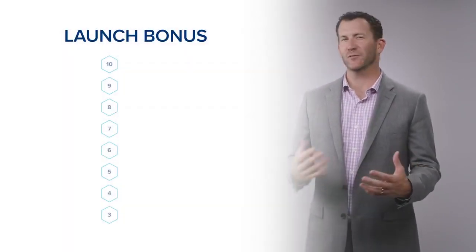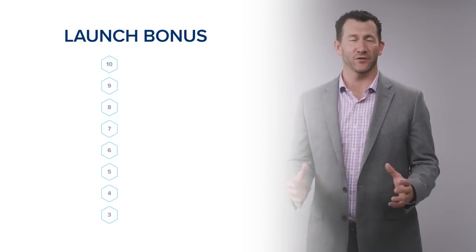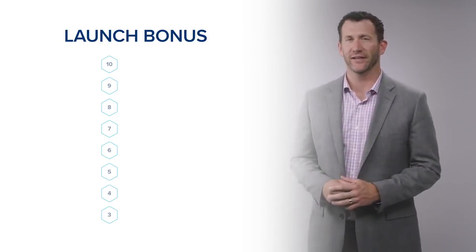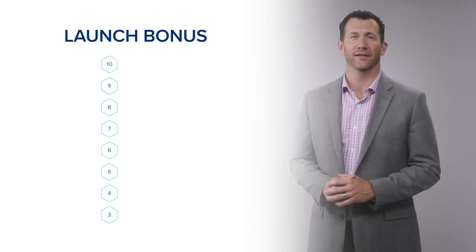Now, this bonus is a little bit more complicated, but bear with me. I'll give you an example to help you understand exactly how this works and exactly how you get paid on this. Every product package that we sell, including the Platinum Pack, the Gold Pack, and the Silver Pack, have a launch bonus assigned to it.